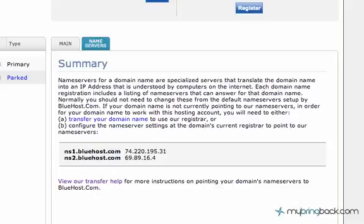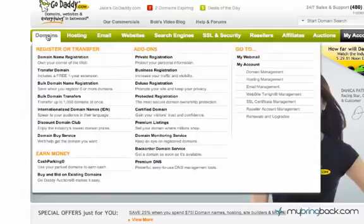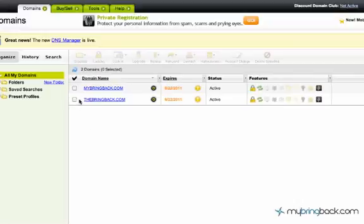Now flipping back over to where your domains are purchased, if they aren't purchased together within the hosting company, go to domains, domain management, and then you can see we've got two domains. We've got mybringback.com, we've got thebringback.com, and it looks like they're going to expire. Don't worry, I'm going to repurchase those.